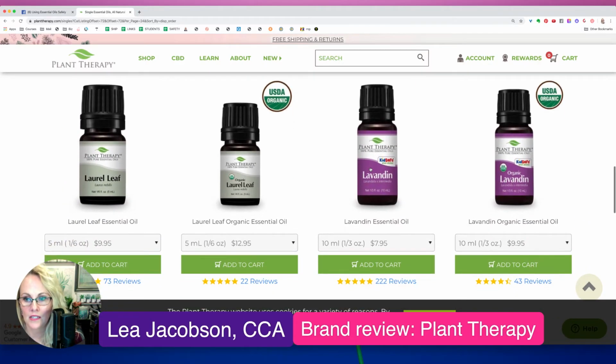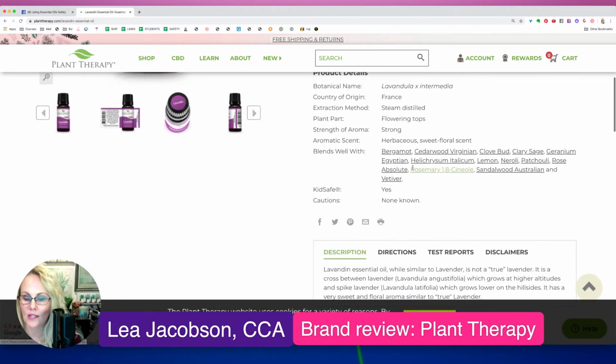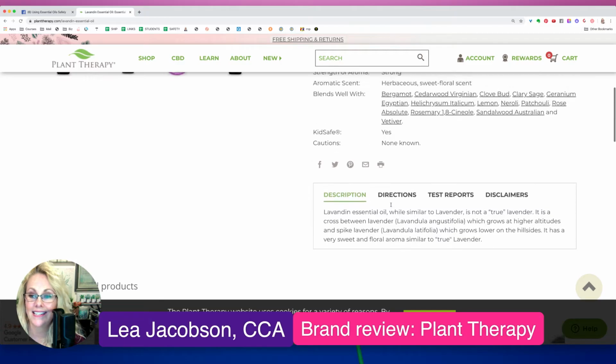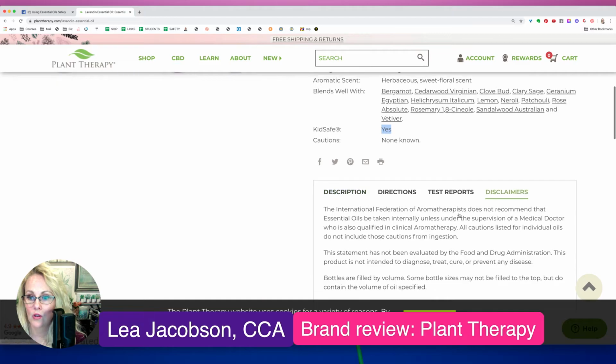All right, lavandin. So lavandin is not like lavender. I've mentioned this before. It's potentially anticoagulant. See here, so this is an anticoagulant essential oil. So far, I have not seen any anticoagulant warnings for the essential oils that are anticoagulant. To me, that is pretty important when it comes to our blood being too thin and not properly clotting. This is safe for children, so that is correct. It does have drug interactions though, which I don't know if they have included.